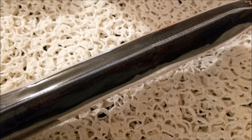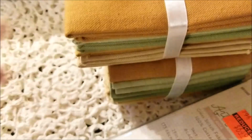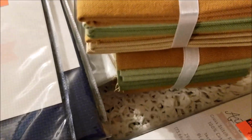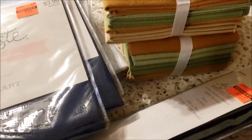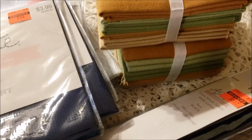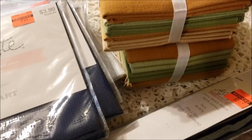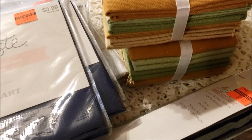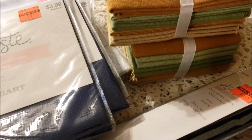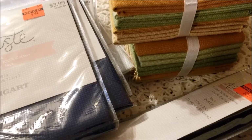And what it comes down to with these sales is whether it is worth it to you at the price they're asking. There were a couple of kits I probably would have purchased, maybe if they had been the full 75% off, but I didn't love them quite enough to pay half price. And honestly, the more I think about it, I don't know if I would have stitched those or not.